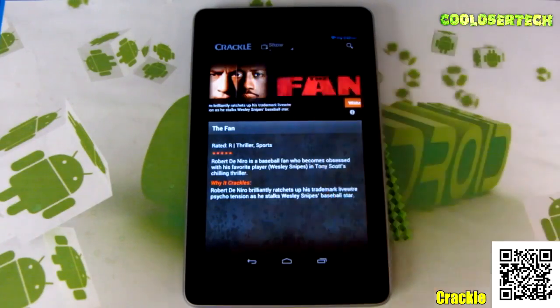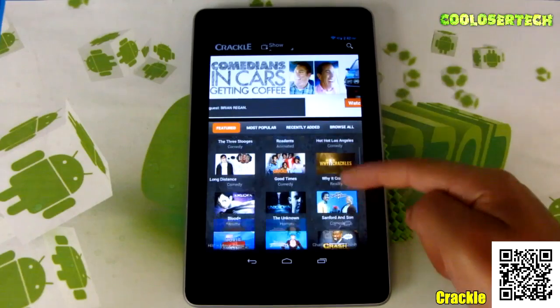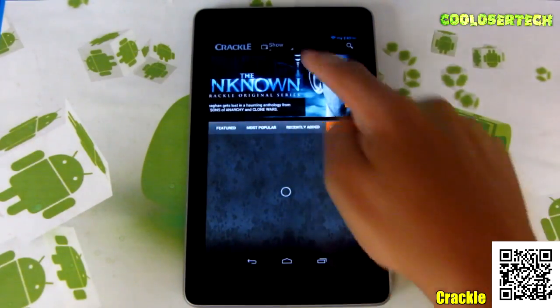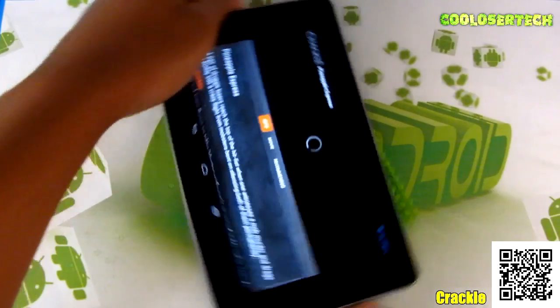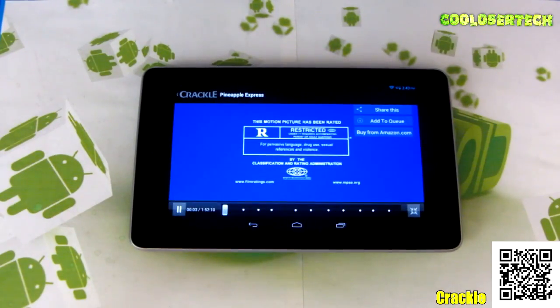Features, go to shows. You can browse, obviously, if you wanted to browse. And here we can see different shows that will be popping out through here. Different categories right here, little tabs to click on. But let's just go back into movies and let's click on Pineapple Express. Now, the content on here, Pineapple Express, click right there. Let's full screen the beast.